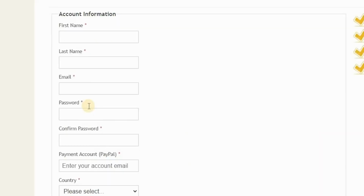All you have to do is put in your first name, your last name, and email address. Make sure to put your real email for the confirmation link for your account activation. It's essential that you check your email, including your spam box and promotional tabs, to ensure that you don't miss any emails from them. And then you can put in your password and confirm your password right here. Then put your PayPal address so that they can send you the payment.